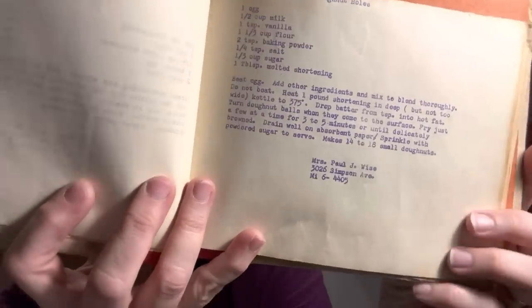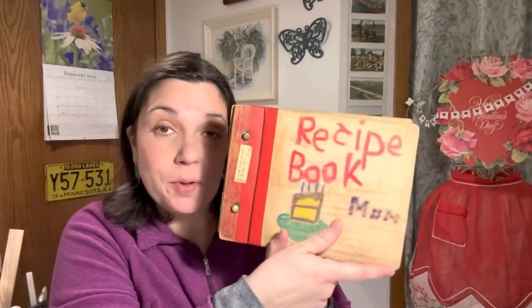Oh my goodness, this is so cute. Oh, and wow, these are old addresses. Is that Michigan? Am I right? So someone from Michigan, but that's a really old address. When was that, the postal code? Is that what that is? I don't even know. Maybe someone else can tell me. But anyway, addresses of the ladies whose recipes these were, I guess. I will also try some of the recipes, but I will show you where I'm putting this. It's going in my kitchen. It's so cute. I just love it.